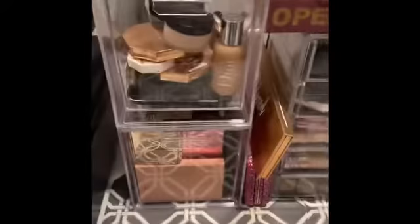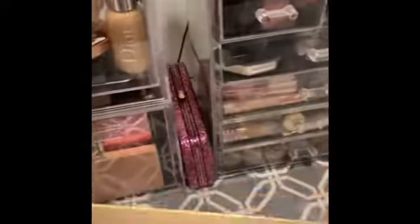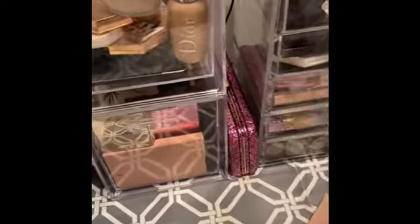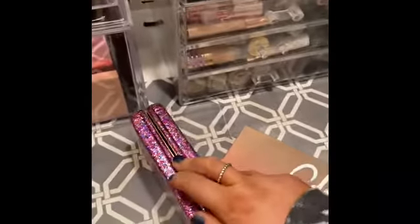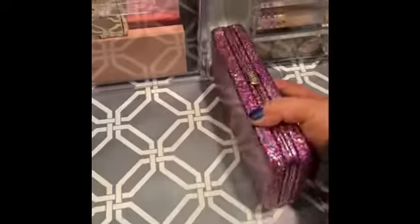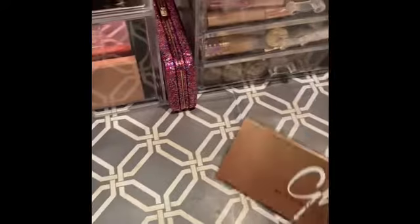So over here on the side, you'll see I have the Laura Lee Glazed highlighter palette, which I'm so excited I just got that. And then I have this Tarte blush palette that came in like a clutch, which can be annoying, but I love these blushes. So these are here because they're either too long or too bulky to really fit in anything else. So I decided to keep them here.